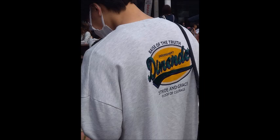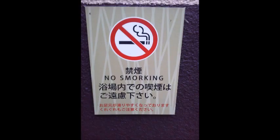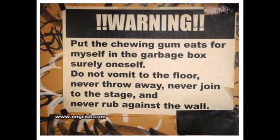The next picture was found in the parking lot of a company. A simple mistake a dictionary could have solved is comprehensive. The next picture could have also been solved with the use of a dictionary, as the word smoking is misspelled as smorking. The next picture was found on the wall. Someone apparently translated verbatim from Japanese to English without any regard for English grammatical structures.